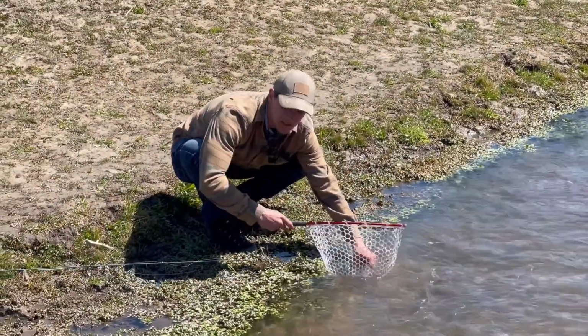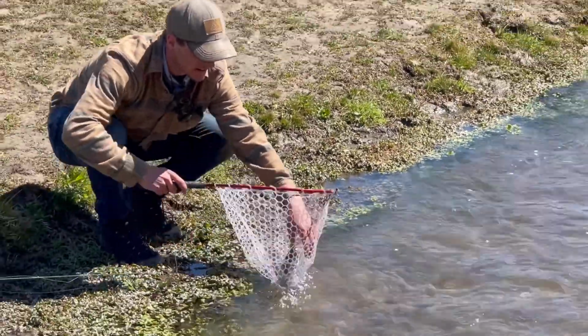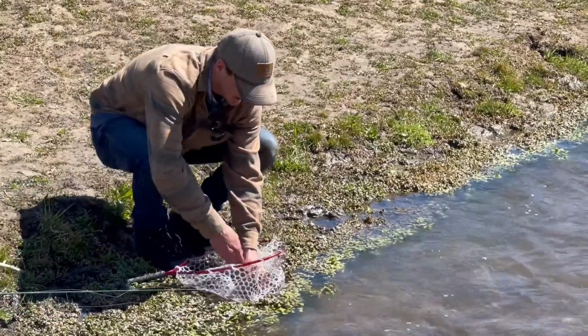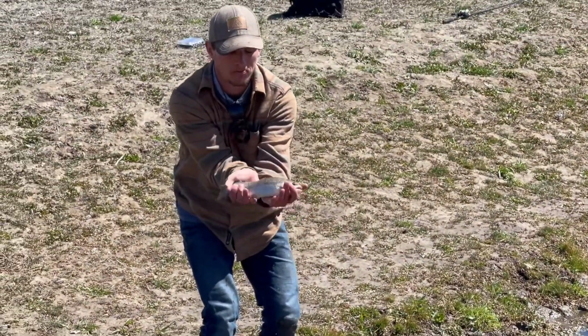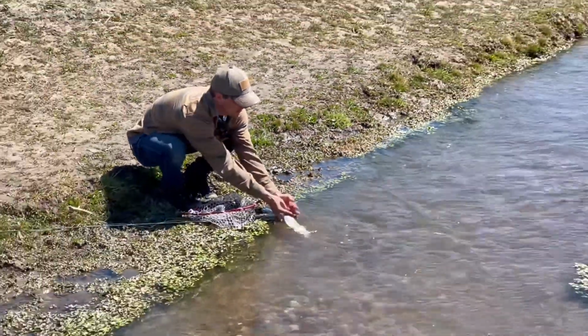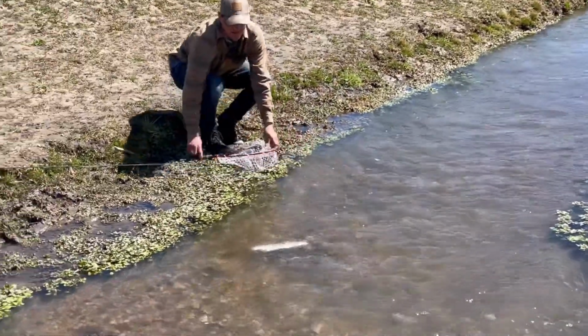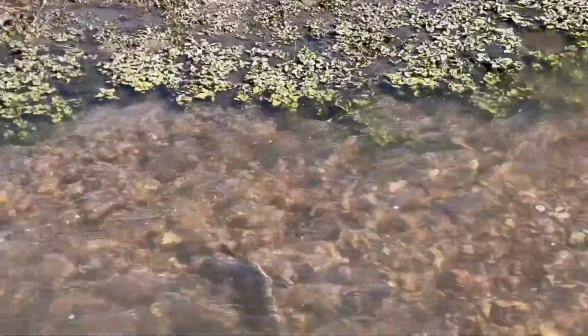Yeah, they're definitely up here spawning, man. Yeah, they're very aggressive right now. Okay, we're gonna let him go. Nice color on him though. Scratched up pretty good. Beautiful release. Dead fish. He's good, bro.